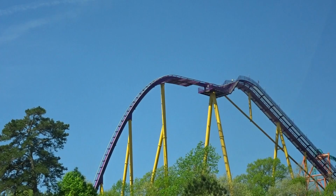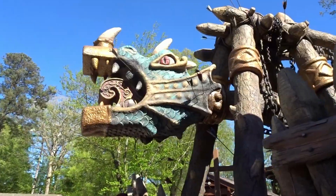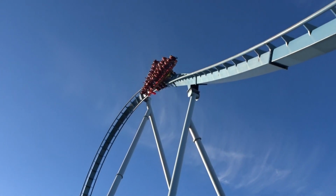Just please know that this is my opinion, and I am basing it off of which coaster I would rather ride over the other, which one I am most looking forward to when I enter the park, so you guys can get an idea of what to expect when you plan your visit. So with that all said, let's get into it.